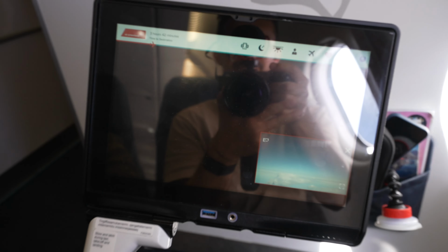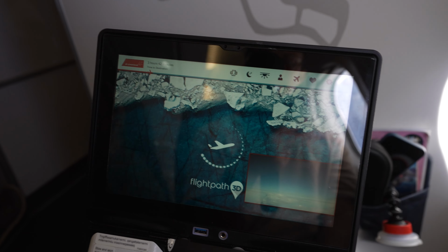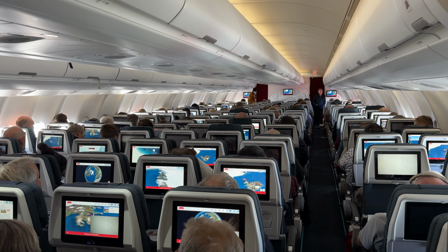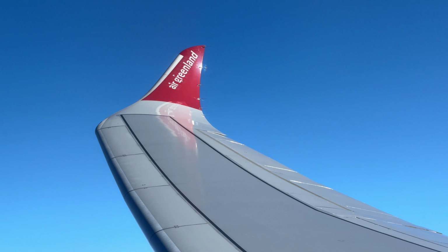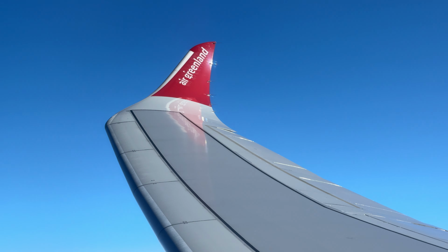High definition camera views are great, though I wish it had the A350 style tail cam. That's just not an option on A330s though, so it is what it is. Any camera is better than no camera. You've got nice Greenlandic designs in the cabin just like on the old A330, which really sets it apart. The seat color and cabin look and feel is really nice too.